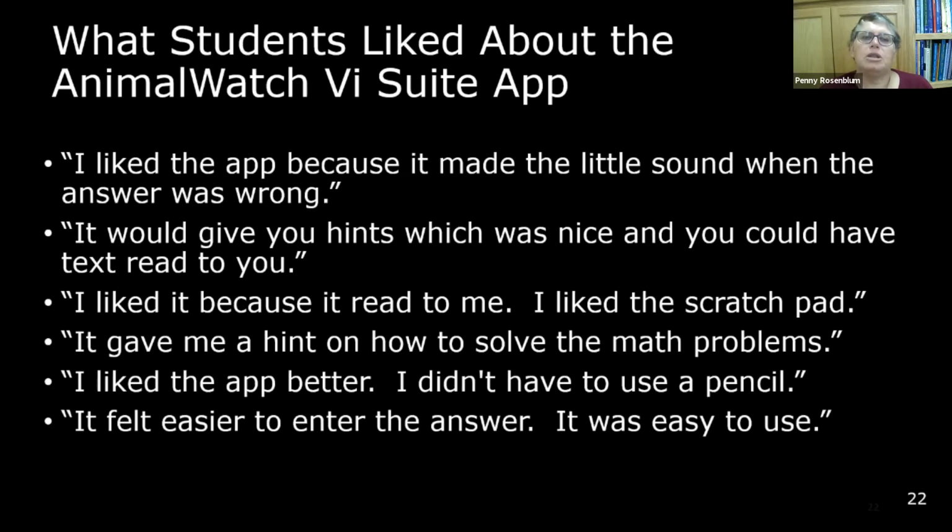And this is because in our study, where we wanted to see if the app was an effective learning tool, students alternated between doing paper and pencil units and units in the app. Many of the teachers told us that when the child came in and the teacher would say, we're doing AnimalWatch today, the student would ask, paper or app? And if the teacher said paper, the kids would get really sad. They wanted that app.